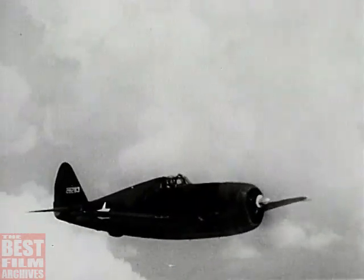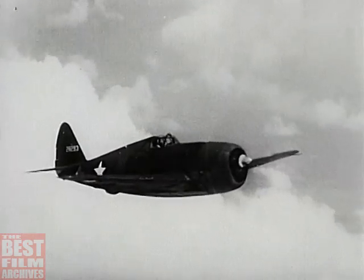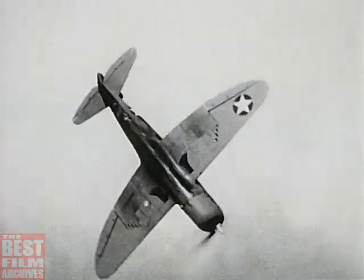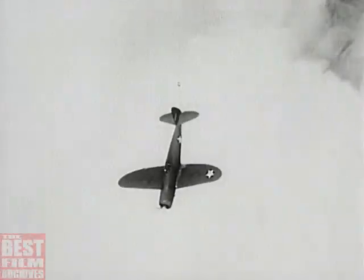To spin the 47, stall it and then kick it into the spin as you would any other airplane. To recover, you'll apply full opposite rudder, neutralize elevators, pull ailerons against the spin, and use power to speed recovery. One turn is all that's recommended. One practice spin is all you need in your training.